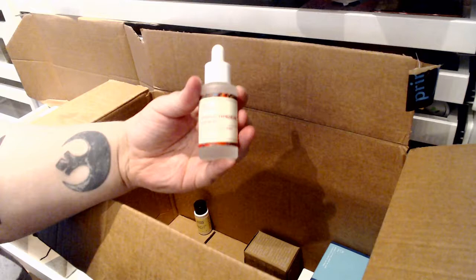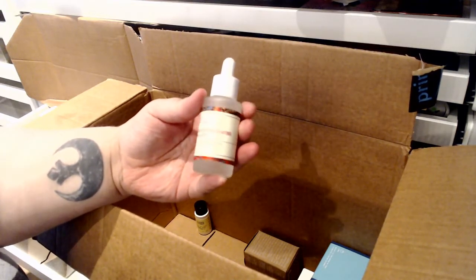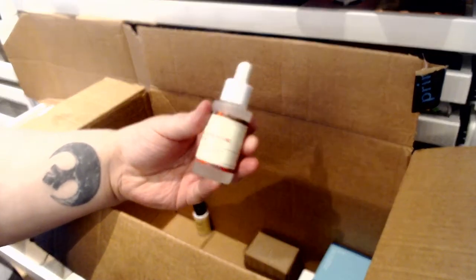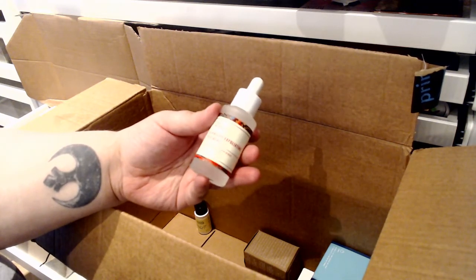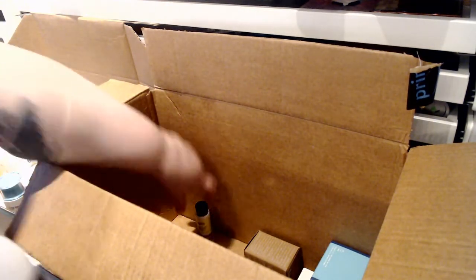I'm going to actually keep this Good Molecules Overnight Exfoliating Treatment for the same reason, which is that it's super affordable. Good Molecules makes really great affordable products. I'm going to set this with my stuff and test it out.